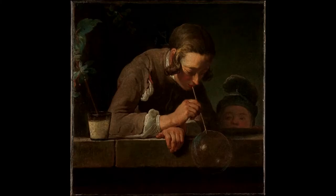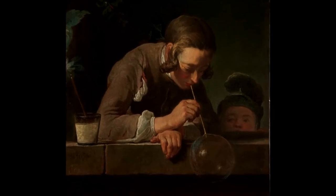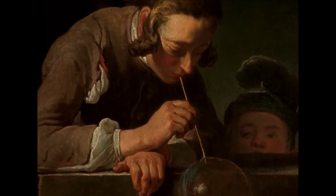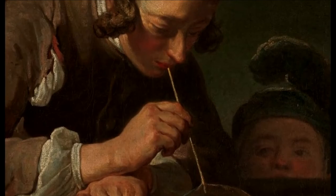We don't know for sure whether Chardin wanted to convey a certain message with this painting. In general, blowing bubbles was considered a reference to the transience of life. Life is like a bubble, so to speak.